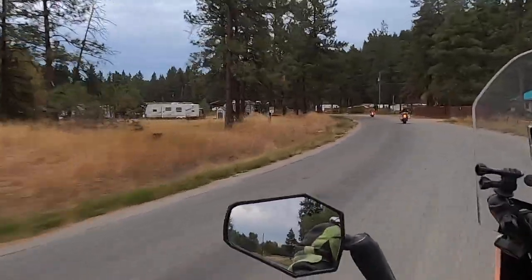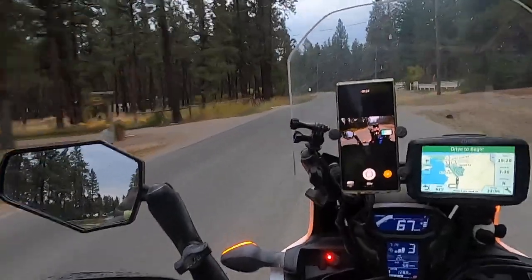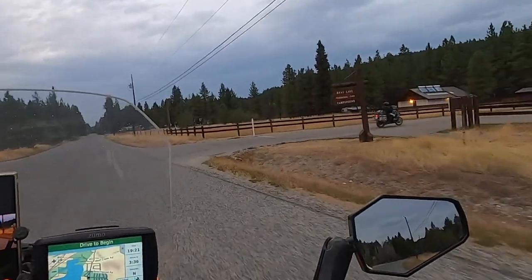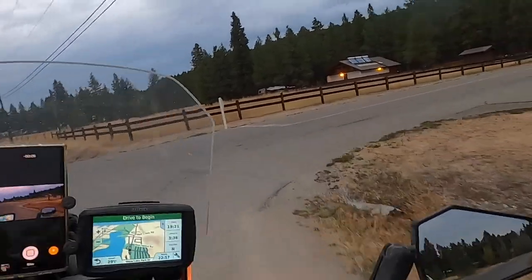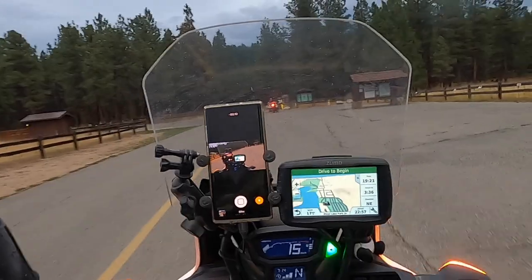Wow, I can't believe it, there are still quite a few people camping here. Looks like it's a pretty decent sized lake on the map. Wasa Lake Provincial Campground. Oh, it looks quite decent here.